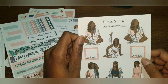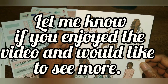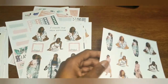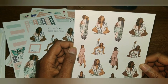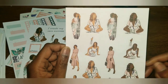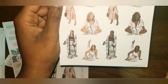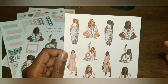That's how I should have bought two of these. So I create my own success. And she did mention that the girls do come in both skin tones this time. So we have these girls here. But let me just make it lighter so you can see. Like, I am living for anything dealing with self-care.